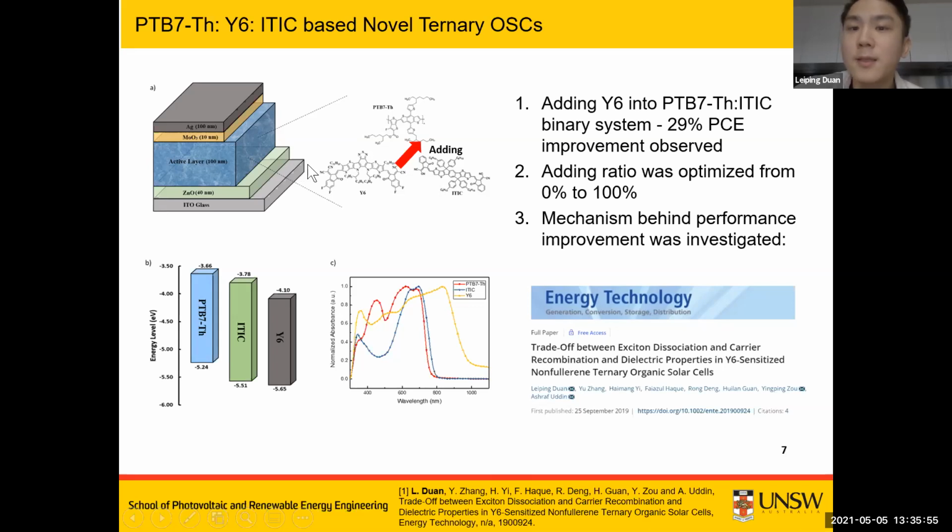A little bit different is that, after more detailed investigation of this ternary system, I find that there is a trade-off when you add Y6 into the blend layer. The trade-off is explained by exciton dissociation and carrier recombination. When you add more Y6 into this layer, your exciton dissociation process becomes better. However, Y6 can also create more charge recombination centers. That's the trade-off, and we suspect that a 10% adding ratio of Y6 reaches the optimized point in this trade-off and gives you the best efficiency. So that's the PDP7TH, Y6, and ITIC ternary novel blend layer.